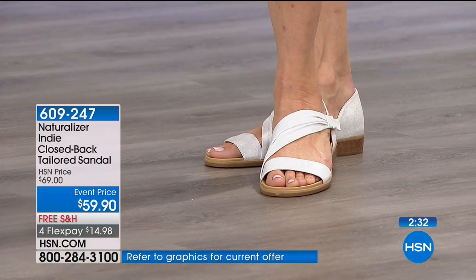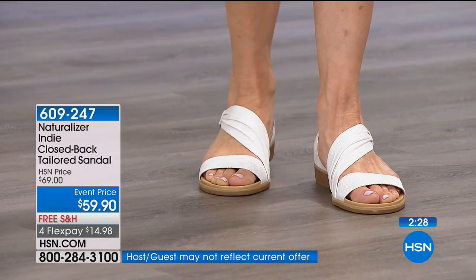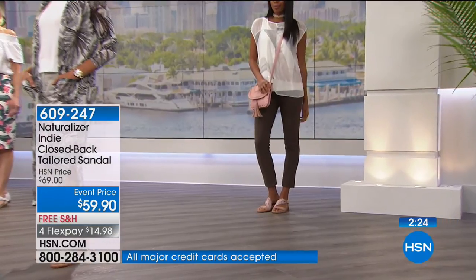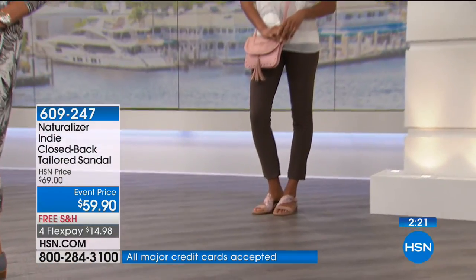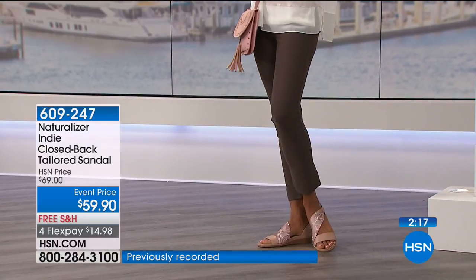And I can see this with, again, dress, shorts, jeans, bathing suit, right? Bathing suit cover-up, wear these by the pool, it really dresses you up. So incredibly cute. And I love that vintage look.